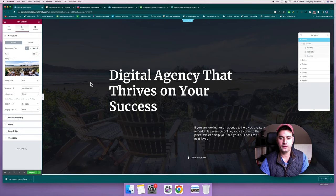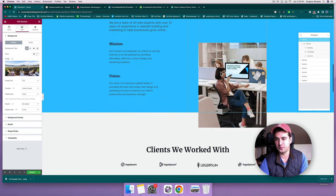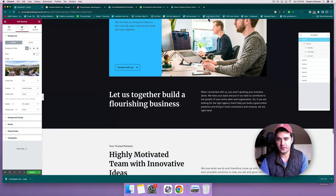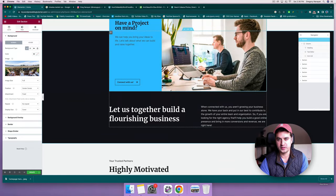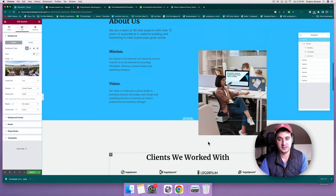Awesome. What if we want to scroll down and change the individual images on the site, such as this image of the woman on the phone or the developers right here? Well, we're going to put a video here, so we'll do that in a second. But for now, the images can be easily changed in the same way.